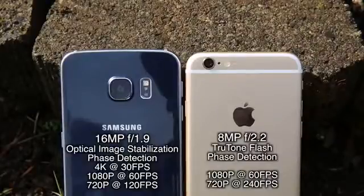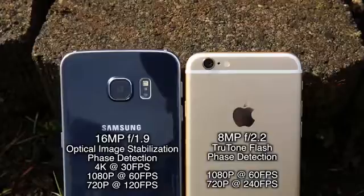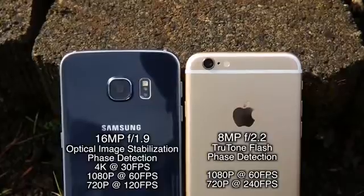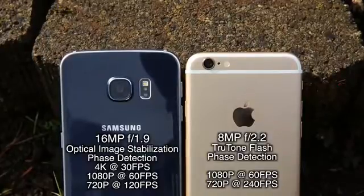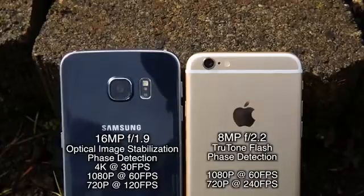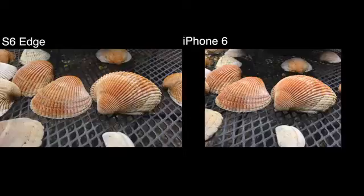Now, comparing cameras on these guys is almost getting unfair. Spec-wise, the Samsung Galaxy S6 doubles the megapixel count of the iPhone 6. Now, that doesn't mean the quality is necessarily better, the image is just larger, but truly the Galaxy S6 has a great camera, a true step up from the S5. Now the iPhone 6 has a couple features that the S6 does not: 240 frames per second, 720p recording, and that True Tone flash, which gives you a perfect color flash in all color environments.